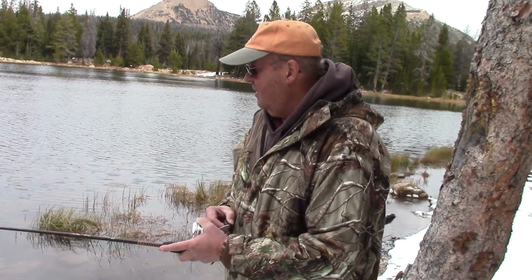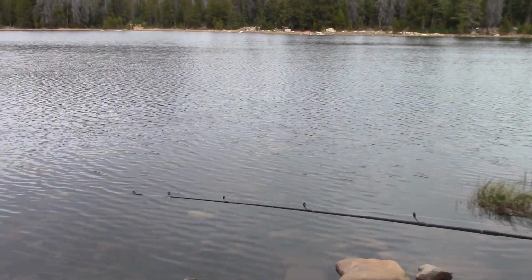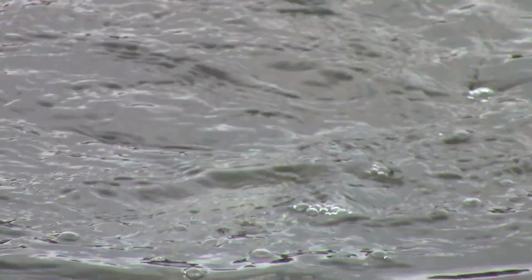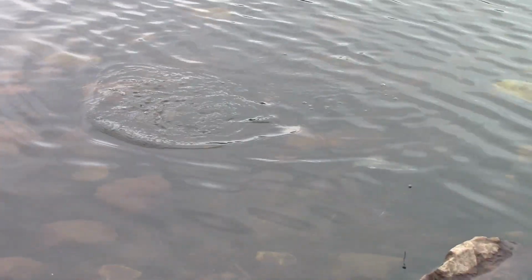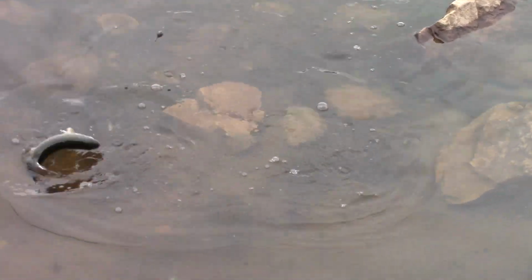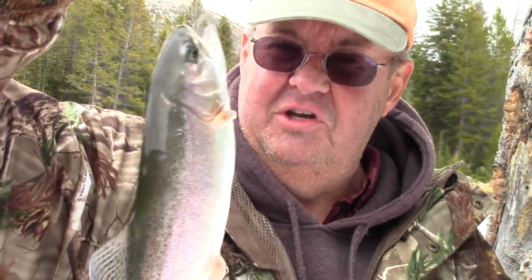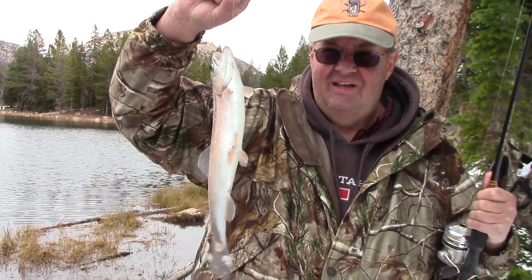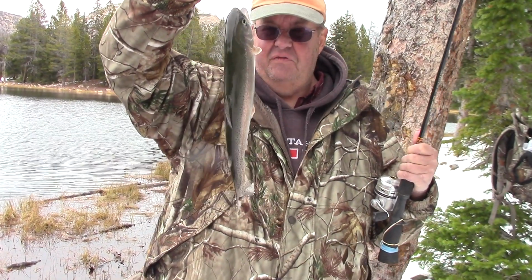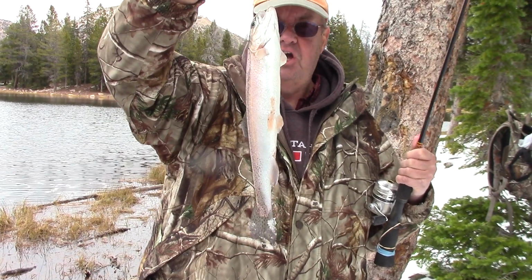Well, first cast. Got a little bit of power bait here going. Let's see what we got here. I think there's a trout coming in. Looks like a rainbow. Look at the pretty colors on that. There's a fish, rainbow trout, very pretty colorations, nice size.